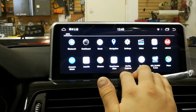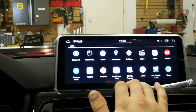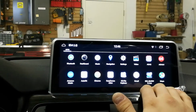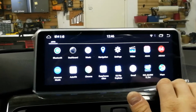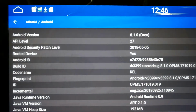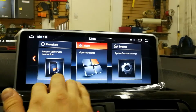So let's go to apps. As you can see here, just like the other units, same thing, Android interface. We have Bluetooth, dashboard, music, navigation, settings, video, ADAS 64. Let me show you again, like in the last video, that this is a real 8.1 Oreo unit. You can see right there, this is not a fake one that people sell with a fake overlay showing that it's a different Android unit. This one is real.